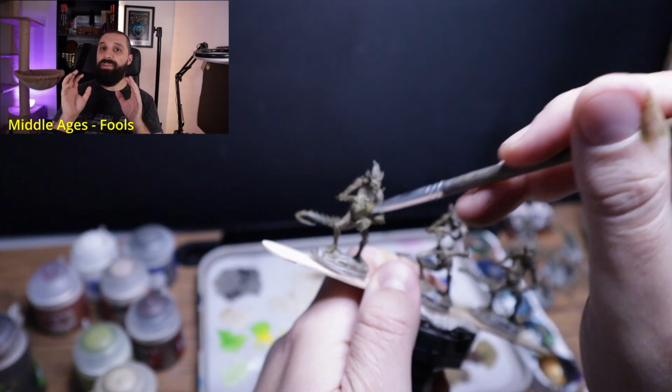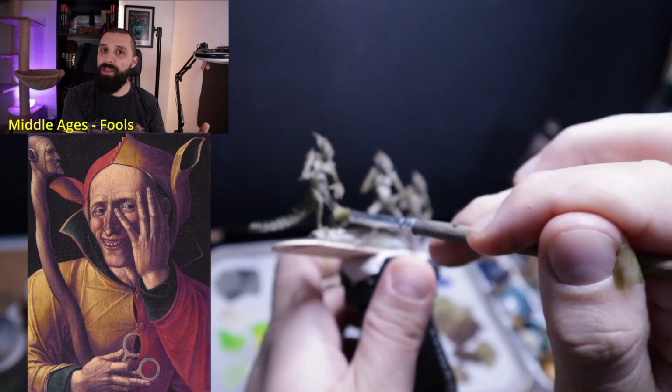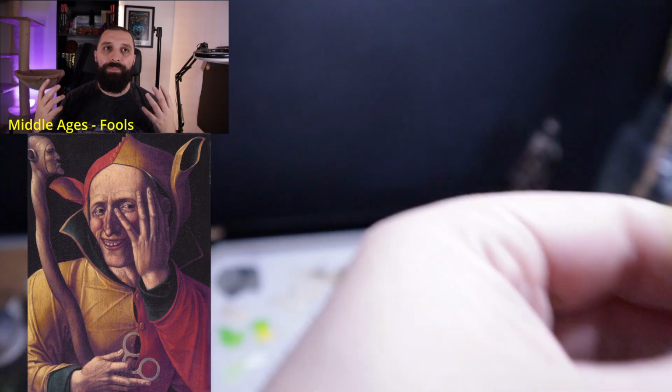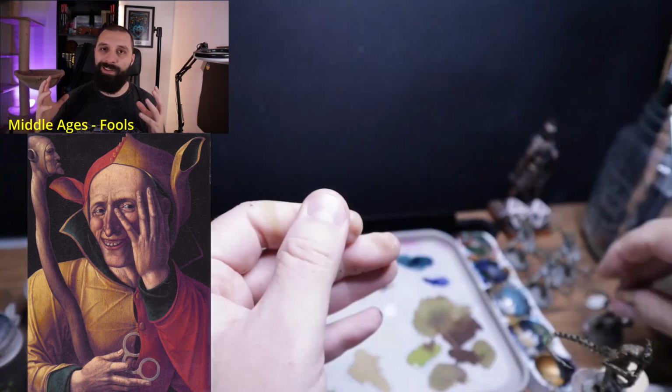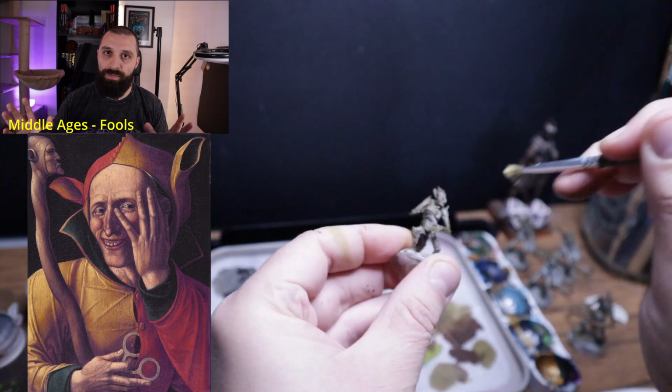Now let's talk about natural fools. As opposed to licensed fools who were trained in different crafts and arts, the natural fools amused their patrons and their retinues and the court through their existence.